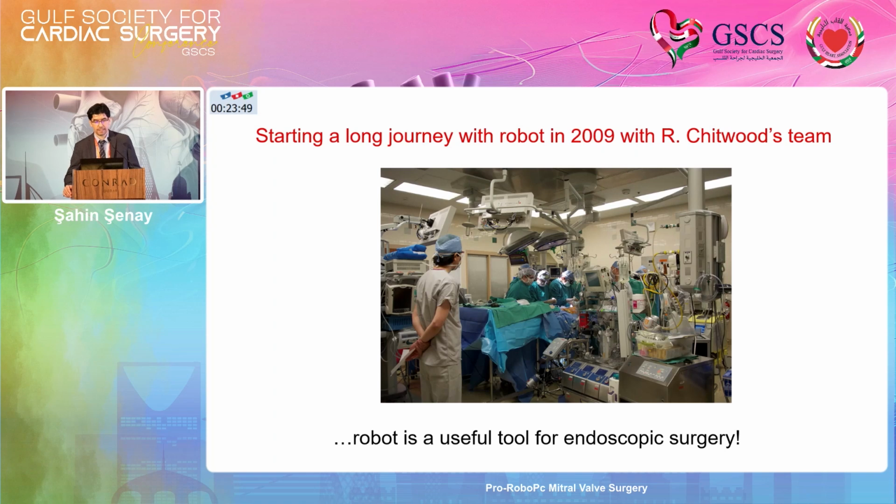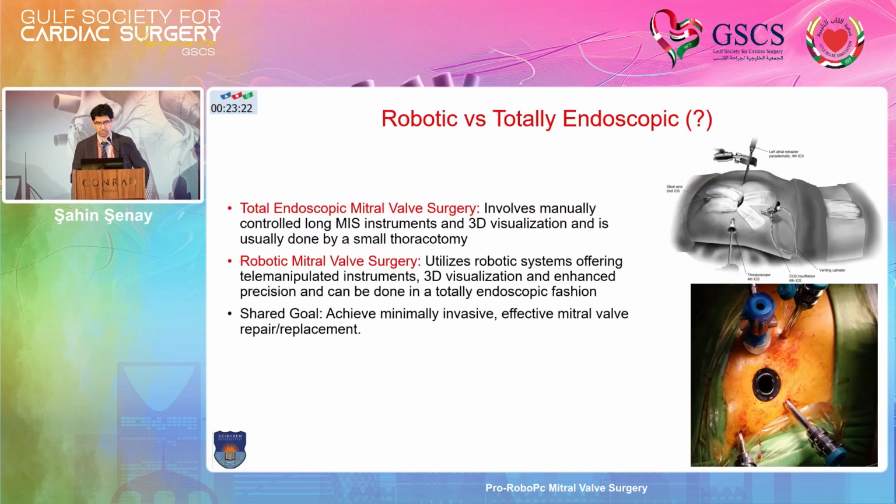It has been nearly 15 years of performing robotic mitral valve surgery, and during that period it has evolved very much. The techniques and the technology changed a lot. At the end of the journey today, I can say that maybe the robot is one of the best tools for doing endoscopic surgery, especially in complex cases. So I would like to mention this issue in my talk.